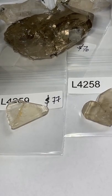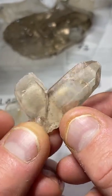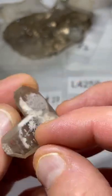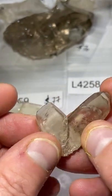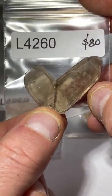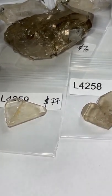All right, your last one. This is the biggest one that I'm showing tonight. You can see all these wavy patterns going on in there. It's got little baby phantoms going on in there. Almost like Nike. That one there is $80. $42.60. Amazing Japanese twins. Hopefully you understand and appreciate them.